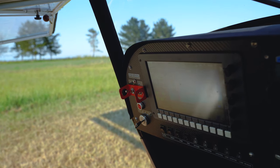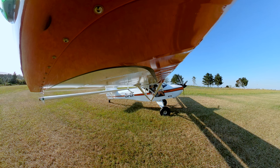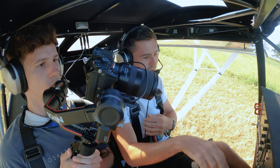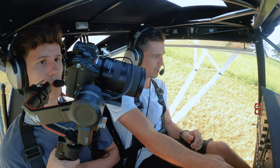Too many pilots flying heaven too soon. Check left, check right, check left, check right. Forward, back, left and right. Test controls, trim is set, master's on, mags are on both. Fuel is good, flaps high takeoff setting at 12 degrees. Temperatures and pressures are all within the green. We have no warning lights.